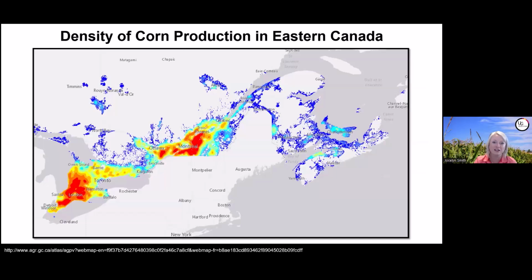So this map is a bit of a heat map of where all of our corn is produced in Eastern Canada. And as you can see, most of it is down here in southwestern Ontario, just across the lakes from you folks in Michigan. If you go out to the east, Eastern Ontario, around Ottawa and into Quebec, there's quite a bit of corn production there as well.